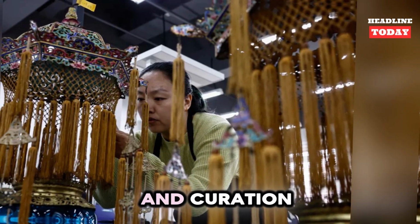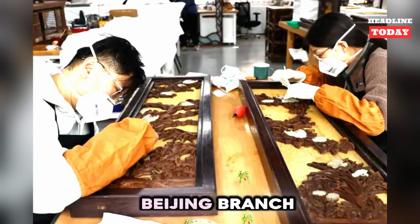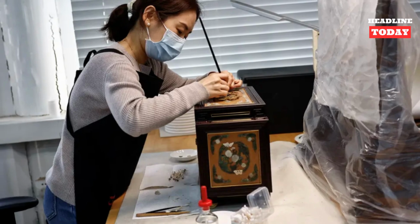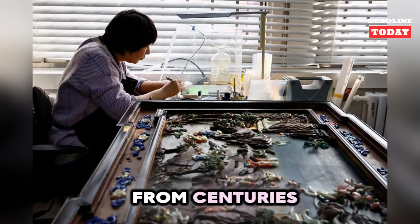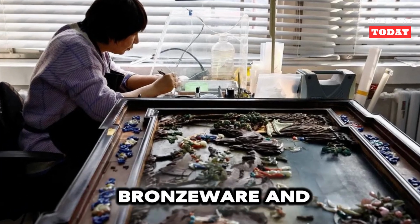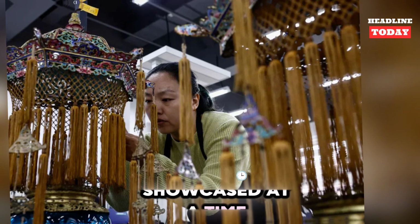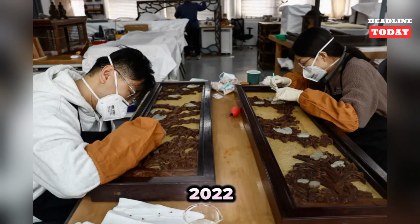The restoration and curation efforts come as the Palace Museum marks its 100th anniversary and prepares to open a new Beijing branch later this year in a state-of-the-art venue that could double or even triple the number of pieces on display. Of the nearly 2 million artifacts held by the Palace Museum, from centuries-old paintings to ancient bronzeware and rare ceramics, just 10,000 are currently showcased at a time. A Hong Kong branch of the museum opened in 2022, displaying about 900 pieces.